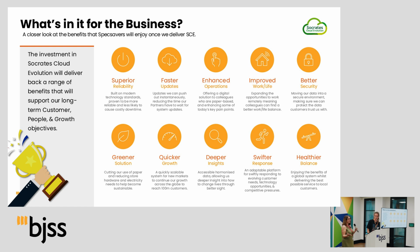We also wanted a greener solution. What we find in a lot of our markets is colleagues still print out a lot of information and they make lots of notes. So we've really designed this product to be really clear so that we don't have to print out. You can make the notes in the system and carry on. And it might seem like such a small difference to make, but that was a really big difference for our stores.